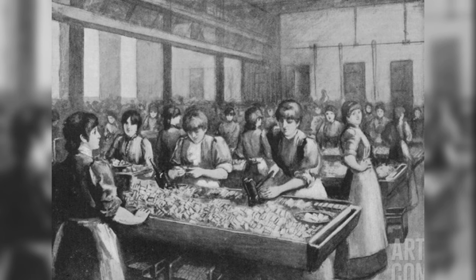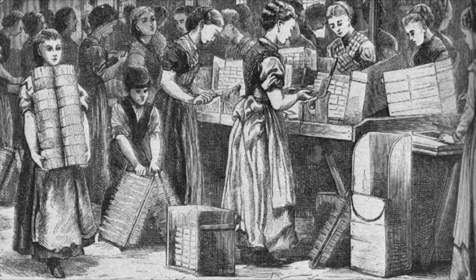The true toll of the toxicity was suffered by the workers in the match factories, primarily poor young women. With constant exposure to white phosphorus, many developed a disease called fusee jaw. This unpleasant condition consisted of the degradation of bones, primarily the lower jaw, infections, brain damage, and often death.